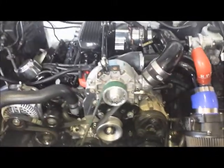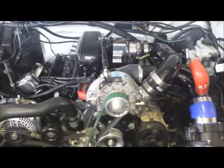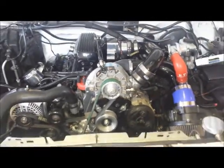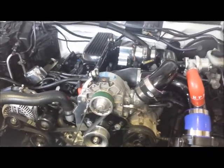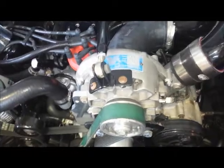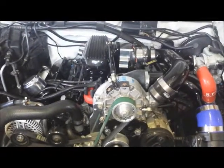And surprise, surprise, another Gen 1 Lightning here. We got Dennis Mako's truck. Everybody knows Dennis, Huff and Tough, I think he's known on a lot of the forums on the internet. This is a new little combination. I don't know if we're really allowed to talk about what all he's got going on. Another T-trim Vortec here, as you can see. Got a lot of custom little touches going on this little guy.